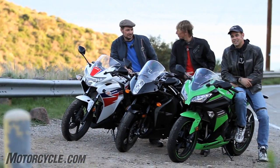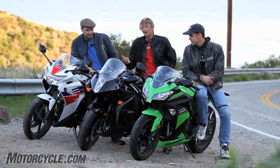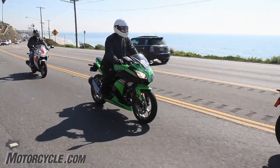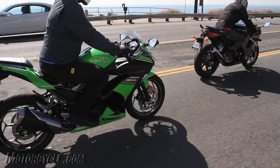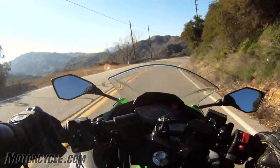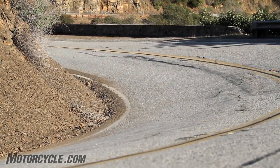Alright, we've ridden these things in every kind of environment you can take a 250 or 300cc motorcycle on. I've been impressed that freeway traffic's no problem on these things, 80 miles an hour, keep up with traffic, no problem on Southern California freeways or highways in Nebraska if that's where you go. And the thing that stands out to me is that these are so easy and fun to ride, and that's why you should consider this size of motorcycle if you're a newer rider or somebody who just wants to have fun on a smaller, easier to manage sport bike.